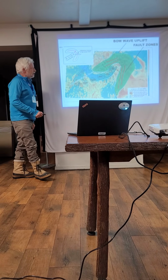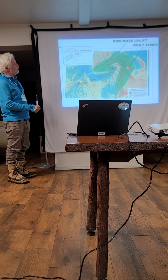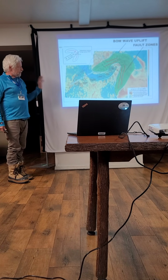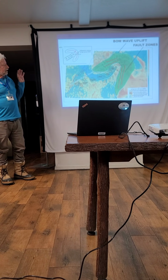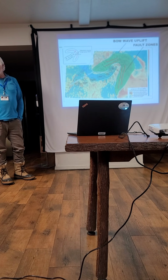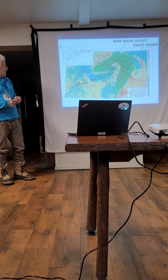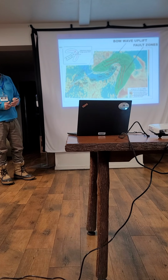And this is the key to how Yellowstone operates. This area of high ground attracts a lot of precipitation, so it's a very wet area, and that contributes to the hydrothermal activity and also to the glacial story that Steve Wells is going to talk about tomorrow.